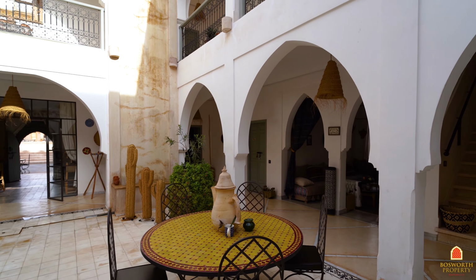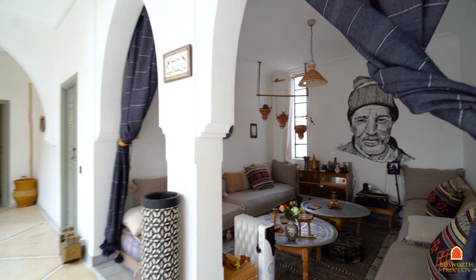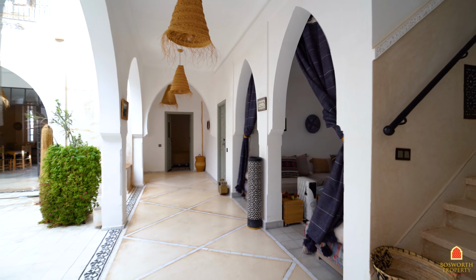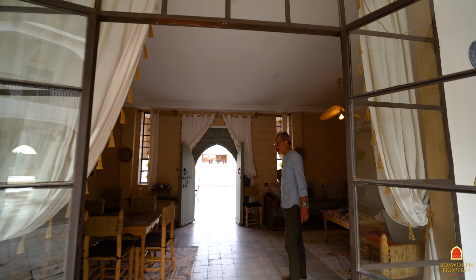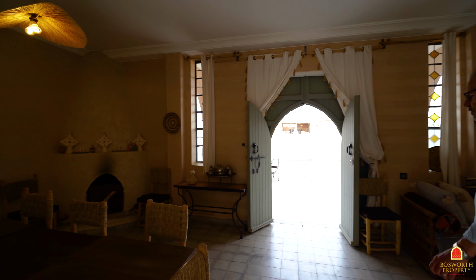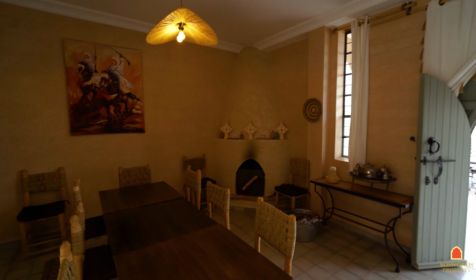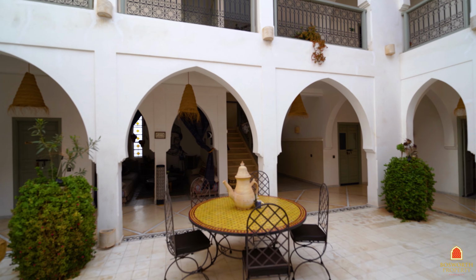There are two staircases unusually as well. Two very big, easy rising staircases that go all the way up to the roof terrace. This gives access outside to the garden and the swimming pool. Nice elegant room, big double doors out, and there's a working fireplace in the corner as well. So very, very substantial piece of property.